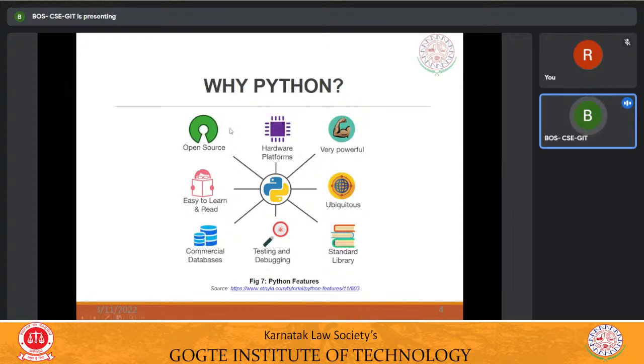It is open source, that is the source code of Python is freely available. It is compatible with a variety of hardware platforms. It is very easy to learn. It is simple. It has a very simple syntax, easy to learn. Even a novice can pick up Python programming. In spite of being very simple, it is yet very powerful. It is ubiquitous in nature. That is, it is a widely used programming language.